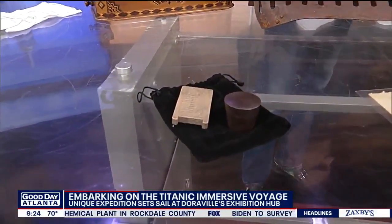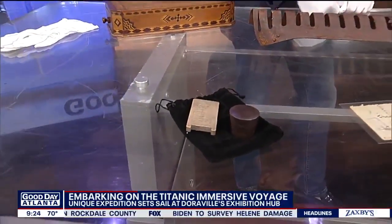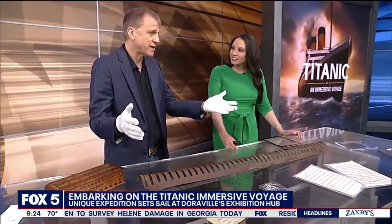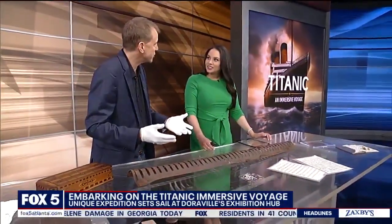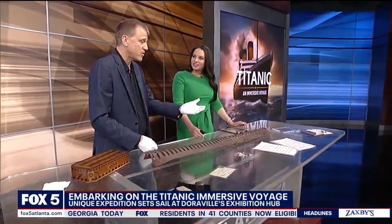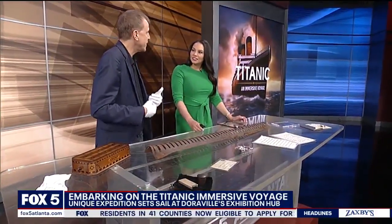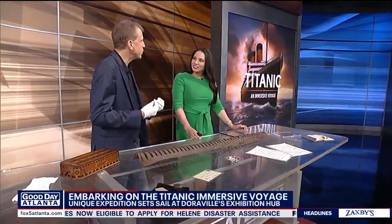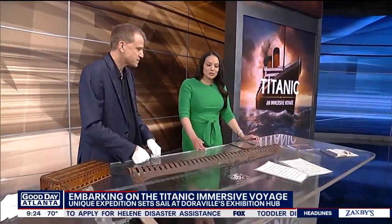And notice that you're wearing the gloves. That just tells you how special these pieces are. You have to protect them. You have to be careful with these. These are the last witnesses to the tragedy of the Titanic, and they're here to tell us that story. And Titanic and Immersive Voyage allows us to relive that story as if we were actually there. Wow, that is so powerful.